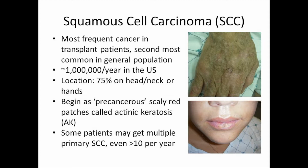As you can see on the lower right, this is a woman in her 30s with a patch of invasive squamous cell carcinoma on the lower lip after lung transplantation. On the upper right, a photograph of what we call transplant hand, so weather-beaten, sun-damaged skin with multiple freckles, lentigines, and then these thin, scaly patches in which arise squamous cell carcinoma. Some of these patients get multiple primary tumors, even more than 10 per year, and these can result in a significant amount of morbidity as well as mortality to our patients.